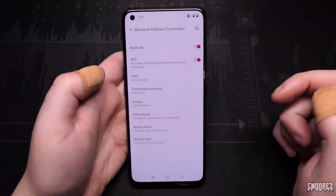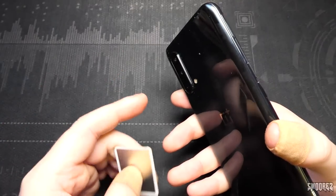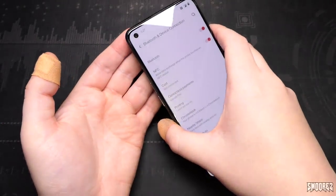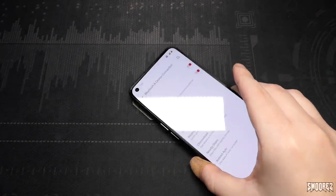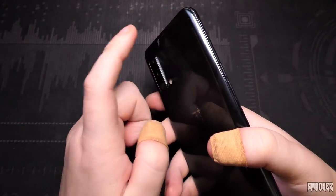Bluetooth and device connection are all just the usual, but I will try NFC to see where that's located. It did say on the little plastic wrap that it's about here. And is that the case? That is correct, NFC is located just there, which is all good.